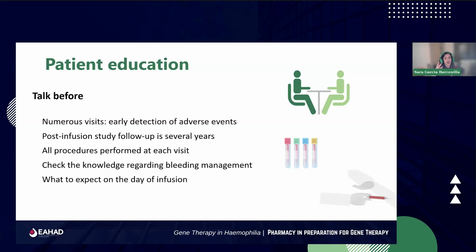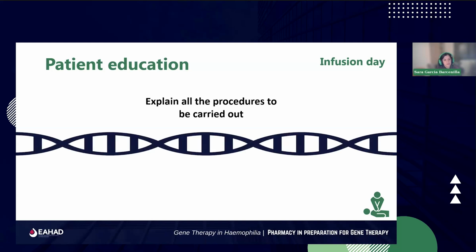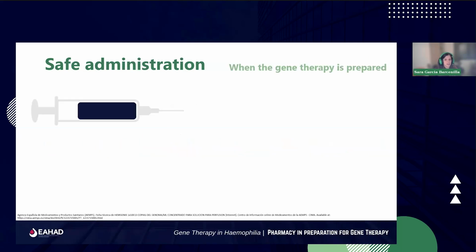we are going to find higher levels of thrombin generation. So the management of the bleeds must be super clear for the patient, and also what to expect on the day of infusion. Because the infusion day is a very important day where we have to explain all the procedures to be carried out. We are going to spend a lot of hours in the hospital. Maybe the patient is going to be admitted to the hospital, depending on the center's protocols. And we are going to do a lot of different procedures. And also, it's important to be close to the cardiopulmonary resuscitation medicines and equipment.